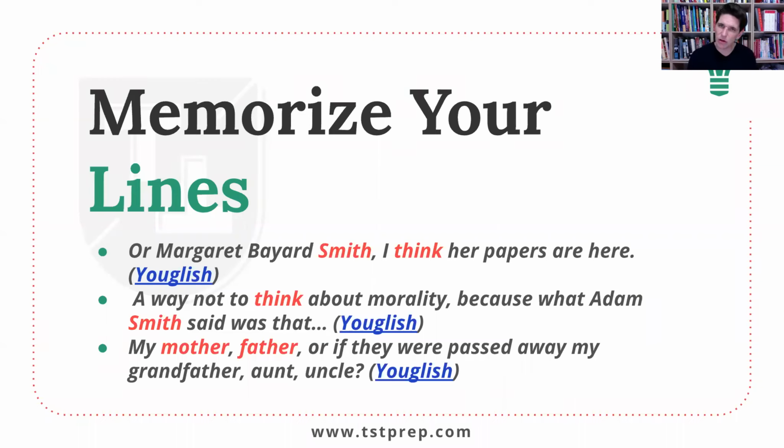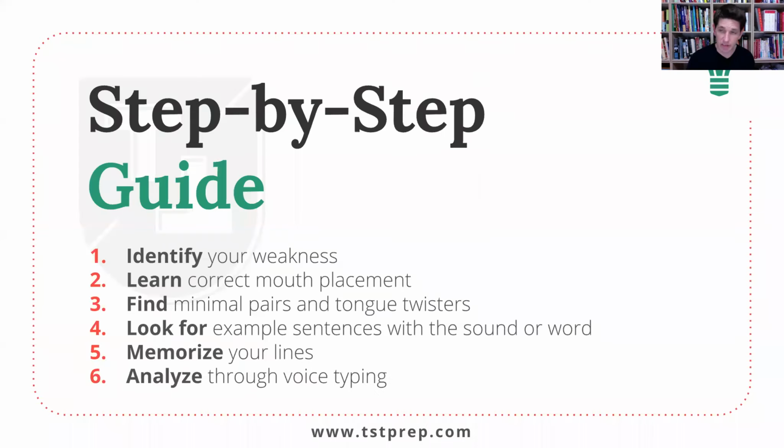Memorize your lines, nail your lines. Try to say this sentence perfectly: Margaret Byard Smith, I think her papers are here. Try to say that perfectly. Listen to that sentence, repeat it again and again until it's in your muscles and it just comes out naturally. You want to try to get this into your subconscious so it comes out without you thinking. Okay, that's it. And the last one is analyze through voice typing.